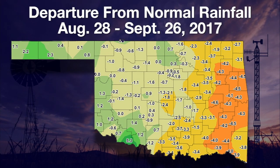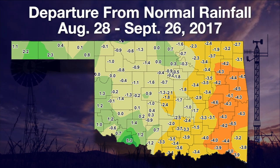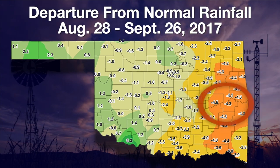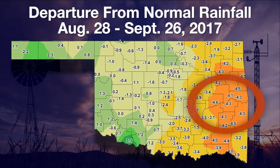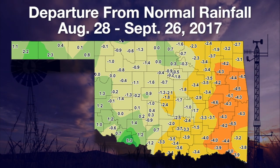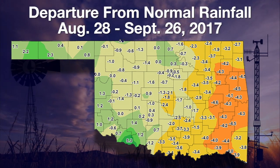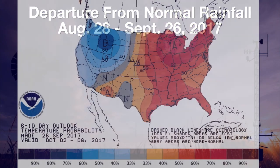Now let me show you why. This is the departure from normal rainfall map from the Mesonet for the last 30 days. And we can see we've sort of caught up across the western one half to two thirds of the state, but the eastern third, or even closer to a half of the state, is still well below normal in rainfall, especially as we get over into east central down into southeast Oklahoma. Again, that's where that D0 abnormally dry conditions expanded from last week to this week.